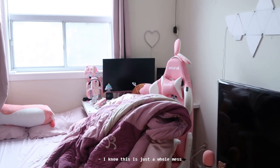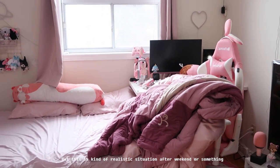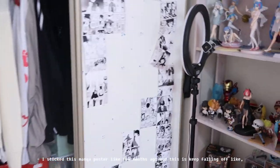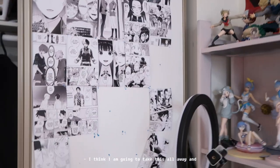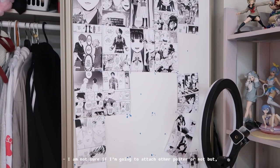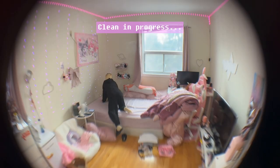I know, this is just a whole mess, but this is kind of a realistic situation after a weekend or something. So I stuck this manga poster on a few months ago and it keeps falling off, like it's not sticking anymore. I think I'm gonna take all this away, and I'm not sure if I'm gonna attach another poster or not, but I have this away box here. Let's get started.